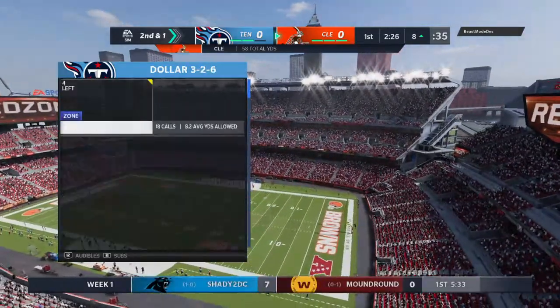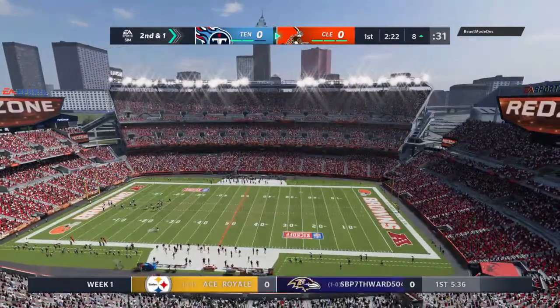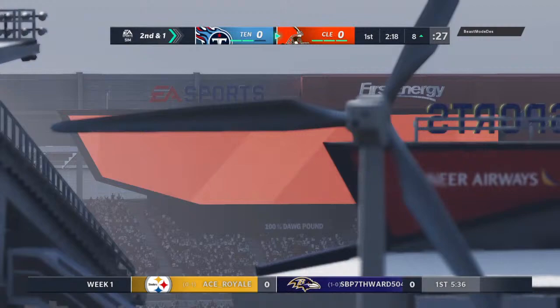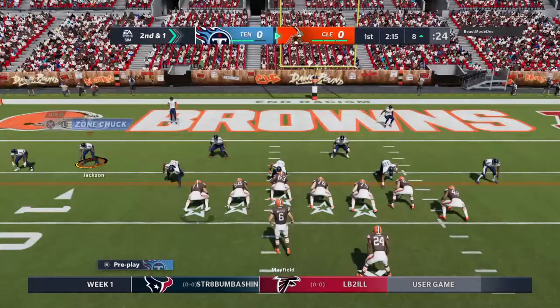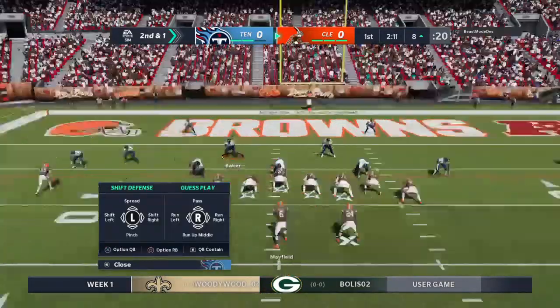That was the 9th play of the drive, and they pick up 9 yards with it. 2nd and 1 at the Titans' 8-yard line. Ball at the 8 here for 2nd and a yard, maybe a touch less.